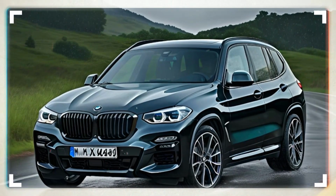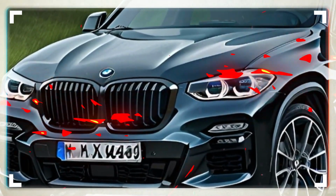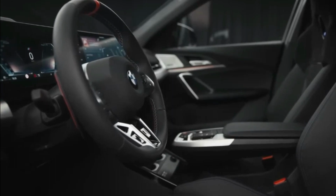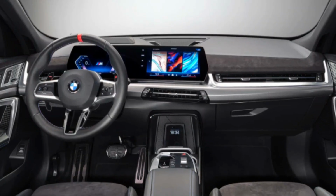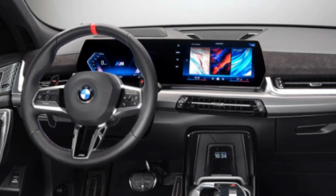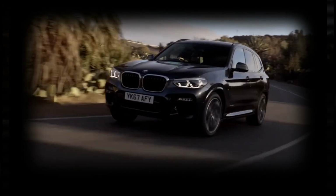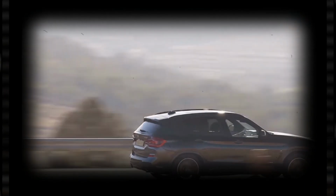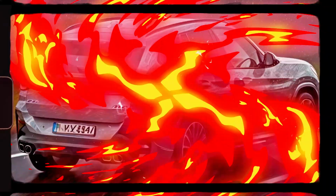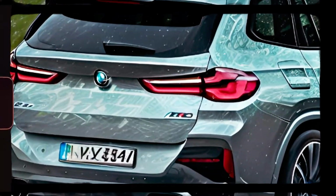the model it replaces. The new BMW X3 will adopt the latest iDrive multimedia system seen in BMW's latest models, including the new X5. This combines a 12.3-inch driver screen with a 14.9-inch infotainment touchscreen. Under the hood, you can expect a choice of petrol, hybrid, and diesel engines. There will also be an electric iX3, underpinned by BMW's upcoming Neue Klasse electric car platform.